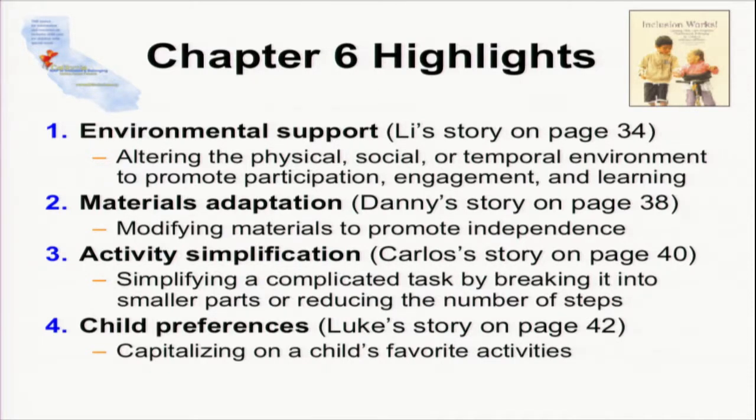So it was simple things like, for a child that has a vision issue, keeping the materials in the same place every time. That's the environmental support modification. It wasn't huge things, these were smaller things. Then materials adaptation, like putting a grip around crayons so a child can hold them. Again, very simple materials.